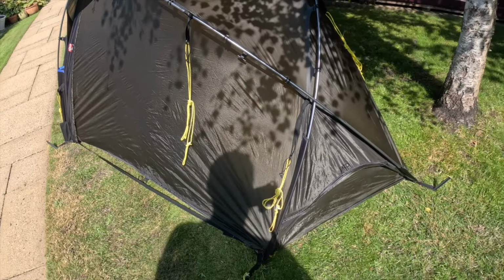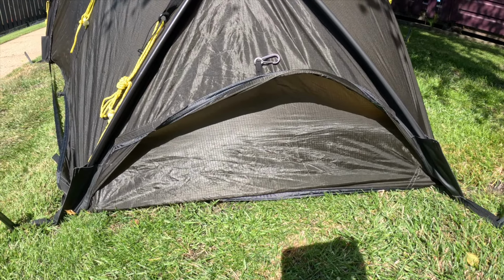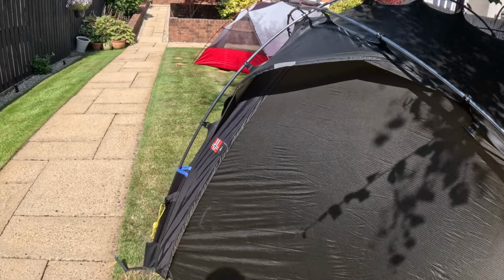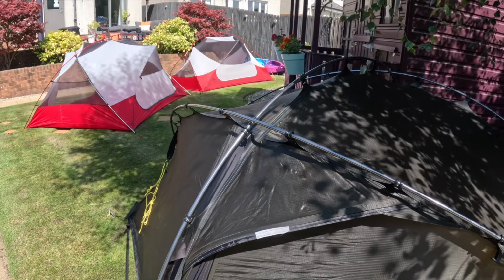Ventilation wise, you've got ventilation at both ends of the tent, and additionally you've got ventilation here. Now it's not open at the minute, but you can choose if you want to open that up, and it just gives you that wee bit more ventilation to the inside of the tent.